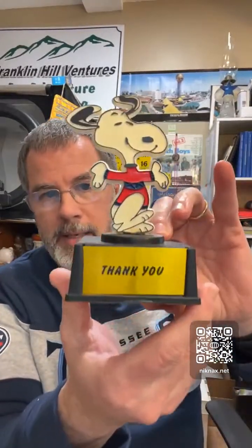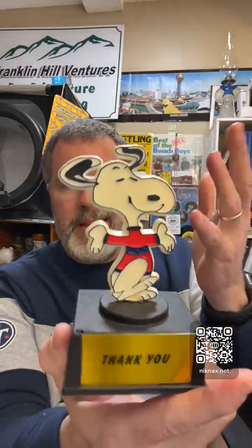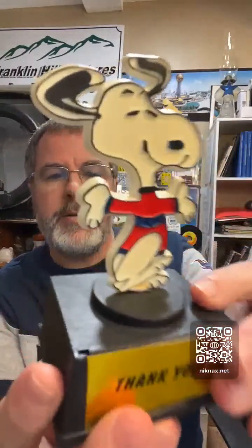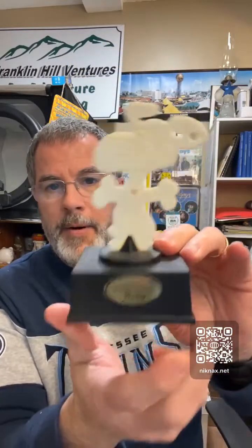I have this Snoopy, like a thank you trophy. I would guess that's from the 1980s, probably. It's from a company called Aviva. Oh, wait, well, the copyright's 1958, but it was made in Hong Kong, so it's probably the 70s, maybe 80s. So you have the Snoopy trophy, for lack of a better term.